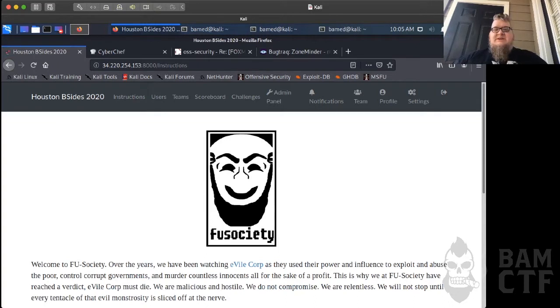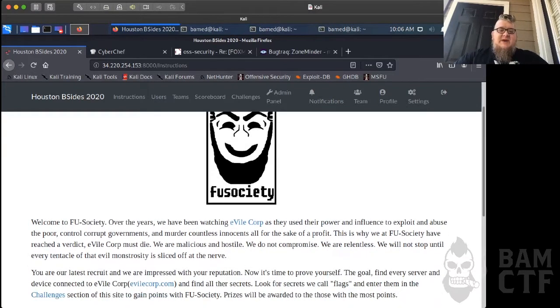So the basic premise is that you have been invited to join Foo Society. Not F Society, Foo Society. It's completely different. Foo Society has a grudge against Evil Corp, and they want you to help bring Evil Corp down. So you are asked to go to evilcorp.com and find all of their secrets. So that is the basic premise. Let's take a look and see what we can find.